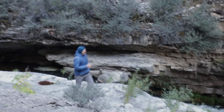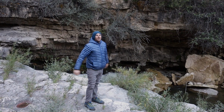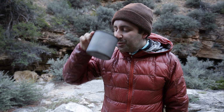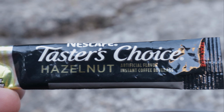Get those squats going. There we go. It's really good hazelnut artificial instant coffee beverage right here. Loving that. That is good.